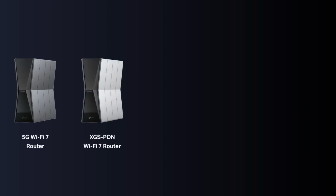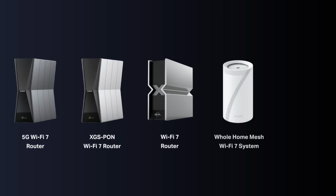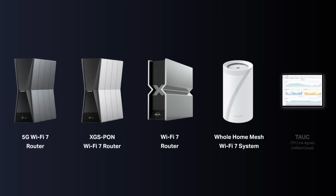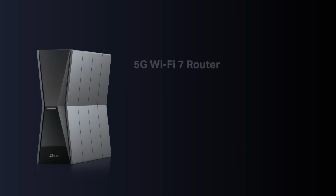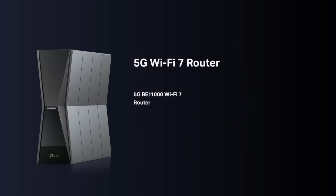The new ISP Wi-Fi 7 series products implement Aginet's three core concepts: reliable, flexible, connected. We believe that when Aginet and providers come together, the best Wi-Fi 7 experiences will be unlocked. This is especially true with our 5G Wi-Fi 7 products. Tapping into the power of 5G, we're combining Wi-Fi 7 and 5G technology to accelerate speeds, like with our 5G BE11000 Wi-Fi 7 router and B610V. Extraordinary network experiences are yours to have.